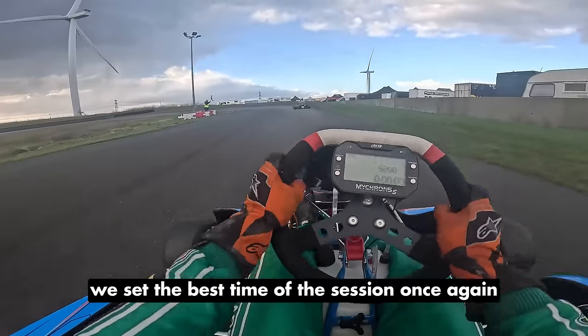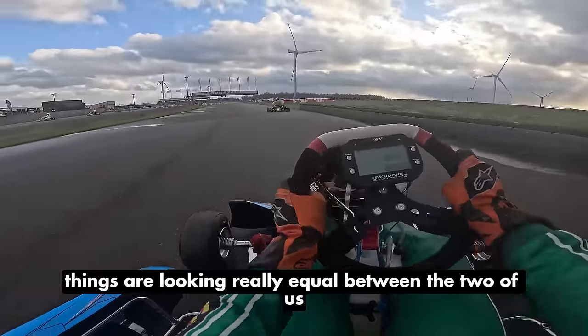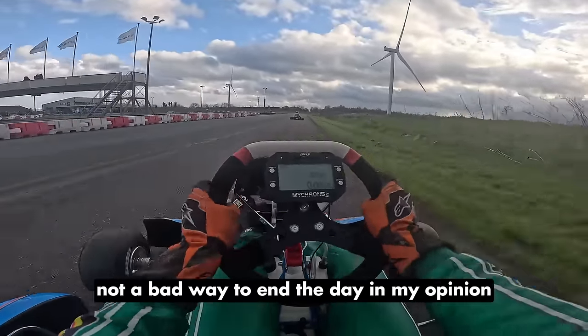In the end we set the best time of the session once again together with Wietzke. So far things are looking really equal between the two of us and it was looking like a 1-2 might be a possibility for tomorrow. Not a bad way to end the day in my opinion.